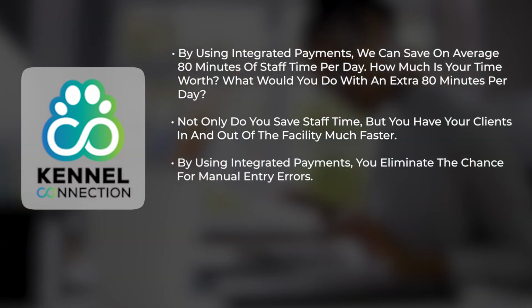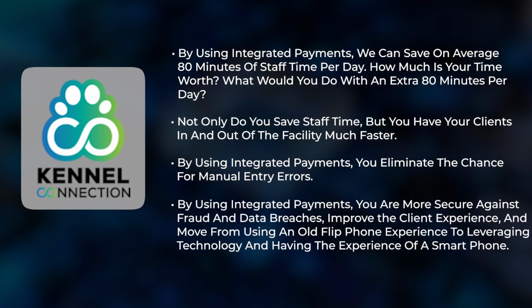By using integrated payments, you eliminate the chance for manual entry errors. By using integrated payments, you are more secure against fraud and data breaches, improve the client experience, and move from using an old flip phone experience to leveraging technology and having the experience of a smartphone.